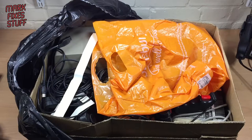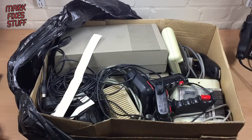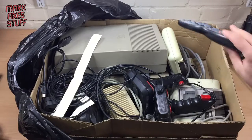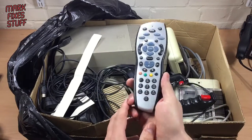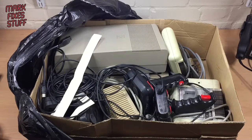Brilliant. Still booting anyway. Right, bag. Hooray, he shouts, going absolutely crazy as he sees. Wow. Okay, so there's the Sky remote. I don't actually have Sky, I have Virgin Media. Okay. Ooh, just heard the Toshiba boot up. Yeah, that laptop's booted up.